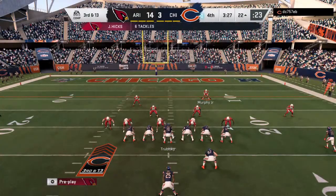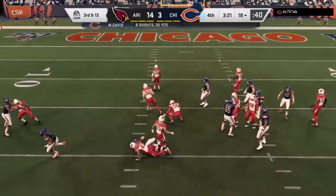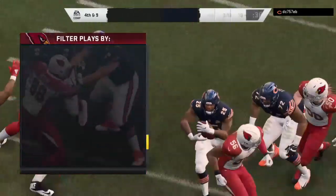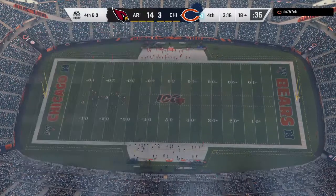The Bears on 3rd down. They've hit 2 for 4 thus far. This is going to be 3rd and 13. They'll run with Davis. And he's going to be stopped well short of what he needed as the tackle is made at the 18-yard line. 4 yards on the pickup there, but it's going to take him to 4th down.